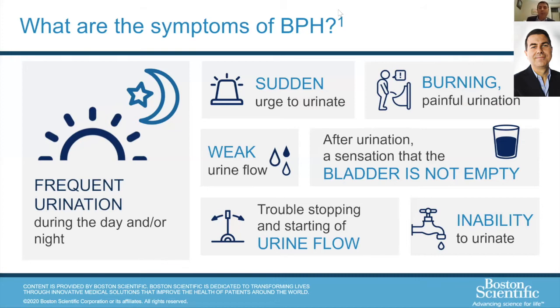They also can complain of a feeling that the bladder is not really emptying, trouble starting or stopping, what we call hesitancy, where they have to wait to urinate. This can even progress to where guys have the inability to urinate, where they develop what we call retention. It essentially just shuts off the pipe, and they have to go seek emergency treatment to get that drained.